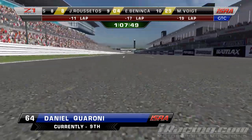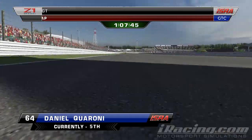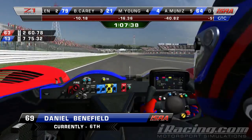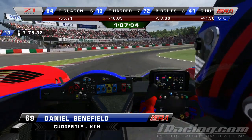And we'll ride on board our colleague Daniel Corney's HPD, and he must be passing someone in the pits. Indeed, yeah, he's passing well: Ryan Huff, Brent Bryles, and Troy Harder. And Troy Harder is losing quite a bit of time in the pit lane, so I wonder if he had some optional damage that he needed to have repaired.